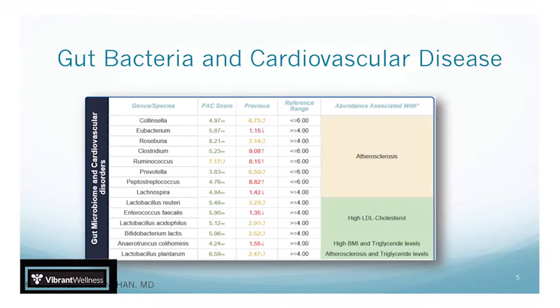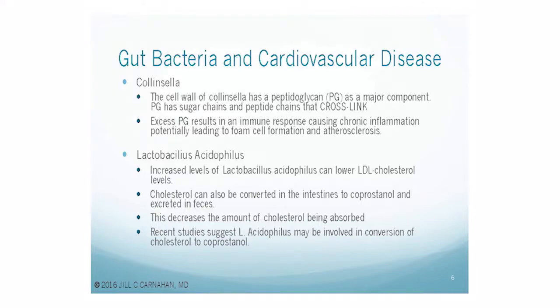So Collinsella is one of the bacteria you saw in that previous panel. And the cell wall has peptidoglycan as a major component. And this excess peptidoglycan, so if you have high Collinsella, can cause an immune response and chronic inflammation, leading to foam cell formation and atherosclerosis. Lactobacillus acidophilus has been shown to lower LDL cholesterol because it converts cholesterol to an intermediate called coprostanol, and when it's converted, you have less cholesterol available for absorption.